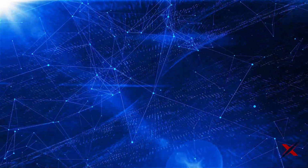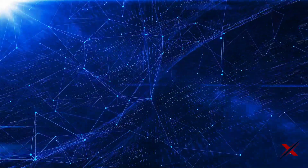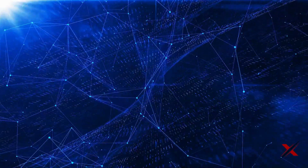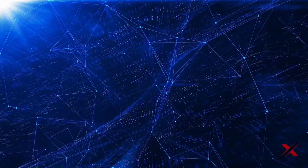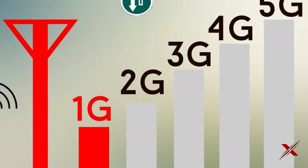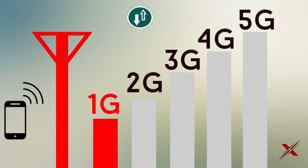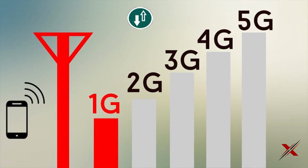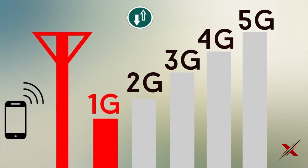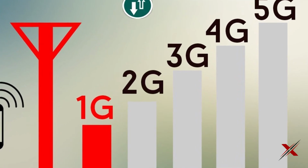To understand 5G, let's start with the basics. 5G, or the fifth generation of wireless technology, is the successor to 4G LTE. Each generation of wireless networks has brought new capabilities. 1G introduced mobile calls, 2G added text messaging, 3G brought mobile internet, 4G revolutionized streaming and app usage, and now, 5G takes connectivity to the next level by offering faster speeds, lower latency, and the ability to connect millions of devices simultaneously.